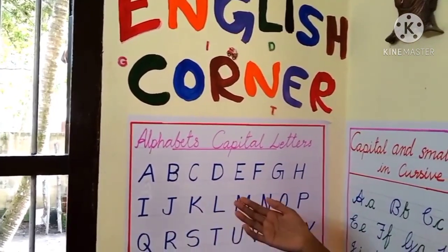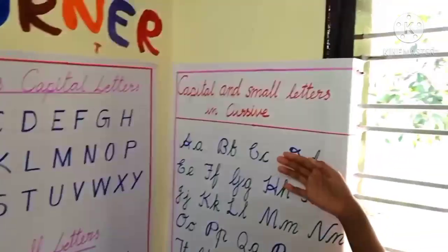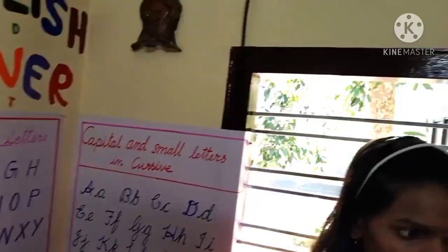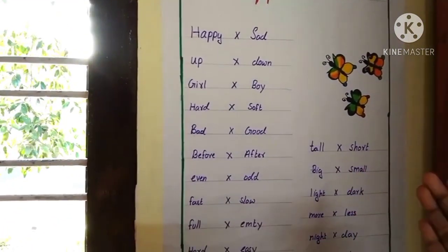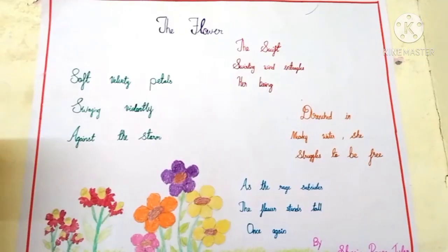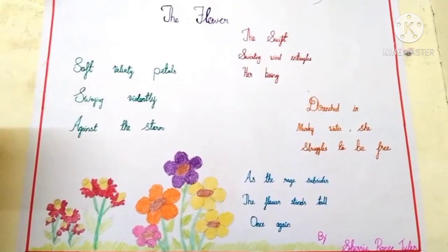English alphabet, capital letters and small letters. Capital letters and small letters in cursive. These are some opposites. Example: happy, sad, up, down, hard, soft, etc. This is a poem by Sherin Rani Taylor. This poem is about a flower.